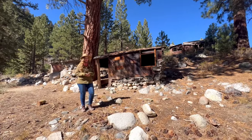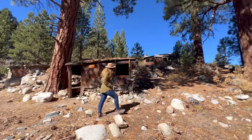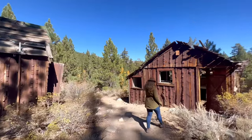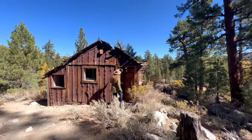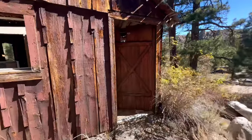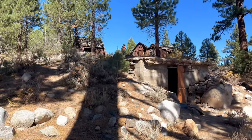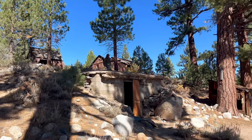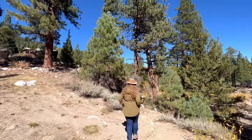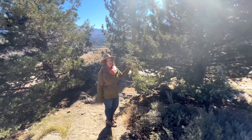These old abandoned buildings near Levitt Meadow are truly fascinating. Along with the fall colors, there are beautiful juniper trees here to enjoy.